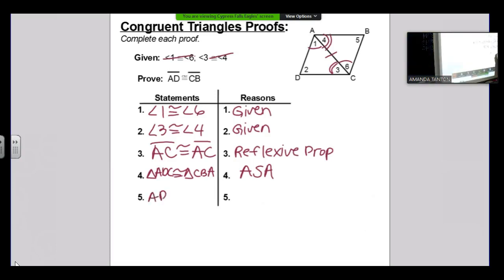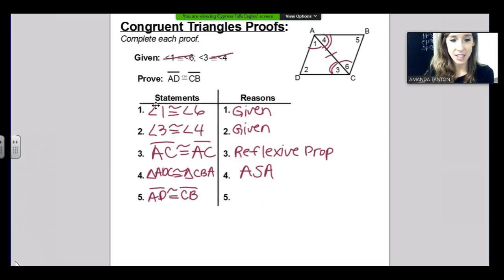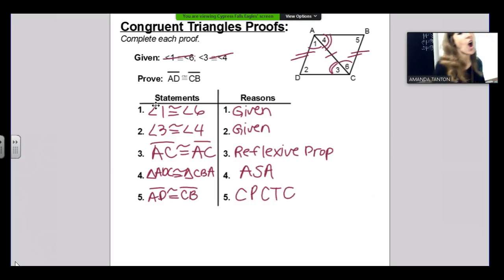So, segment AD is congruent to segment CB. And every time you go past proving the triangles congruent, the reason is always the same. Why is AD congruent to BC? Because corresponding parts of congruent triangles are congruent. They are congruent because the triangles are guilty. They're guilty of being congruent, so now all the pieces are congruent to a corresponding piece in the other triangle.